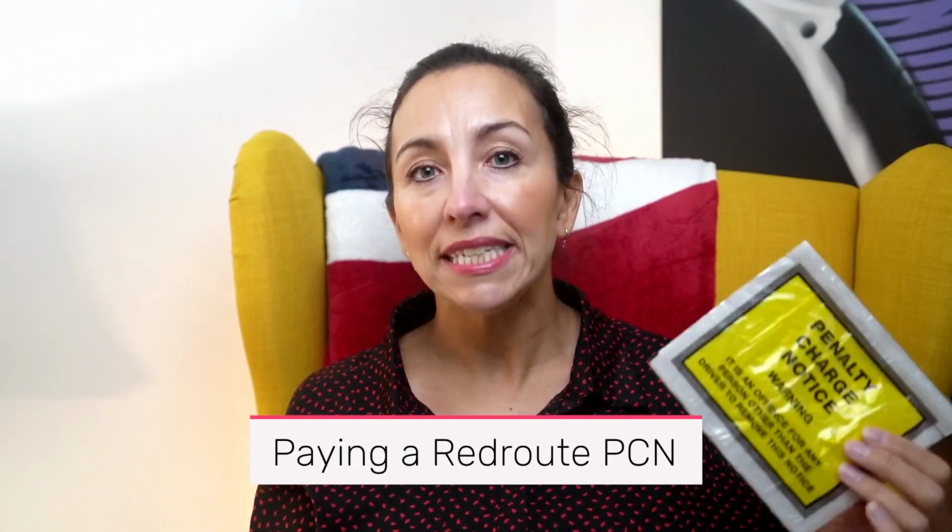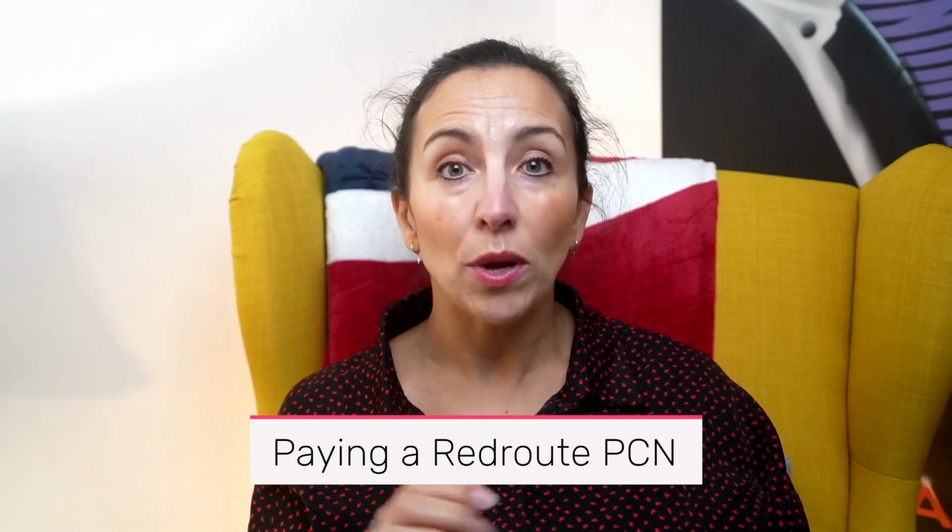Paying a Redroute PCN. You must meet the 28-day deadline when you pay your Redroute PCN. Otherwise, the amount increases by 50%. So the initial £160 fine turns into a £240 fine. But if you pay it within the first 14 days, it's £80. The quickest way is to pay online or via the app.